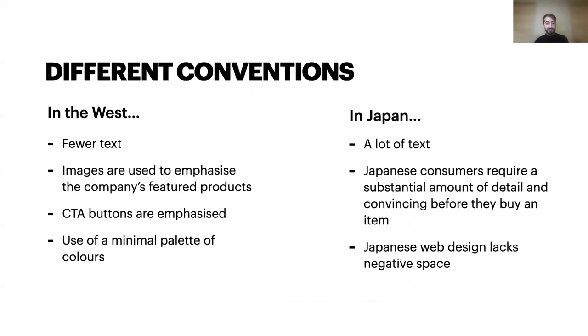So what are these conventions? Several websites from the West prefer less text. Big fonts and big font sizes and images are used to emphasize the company's future product. Also, CTA buttons are often utilized to direct the user to more information about these products. Moreover, websites usually apply less text and fewer colors to represent their company.